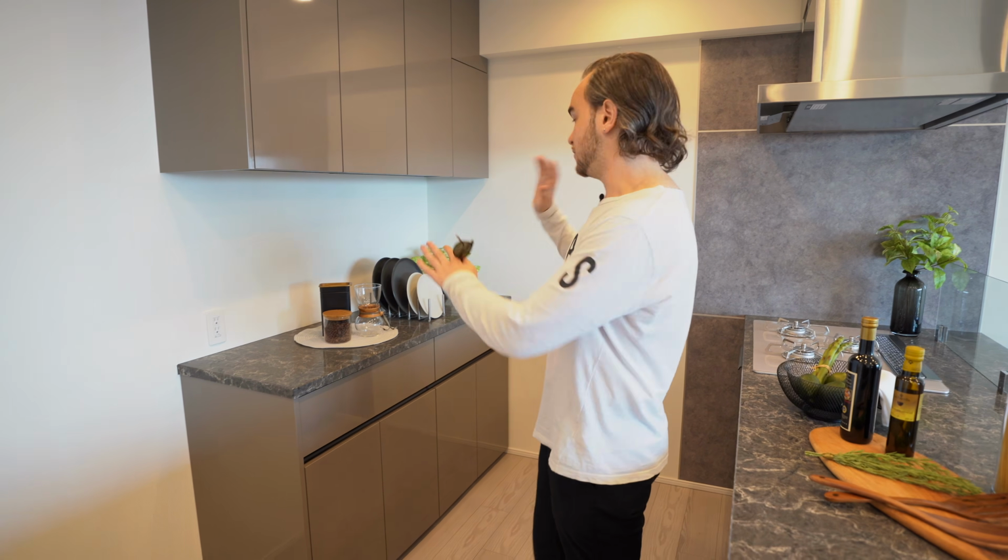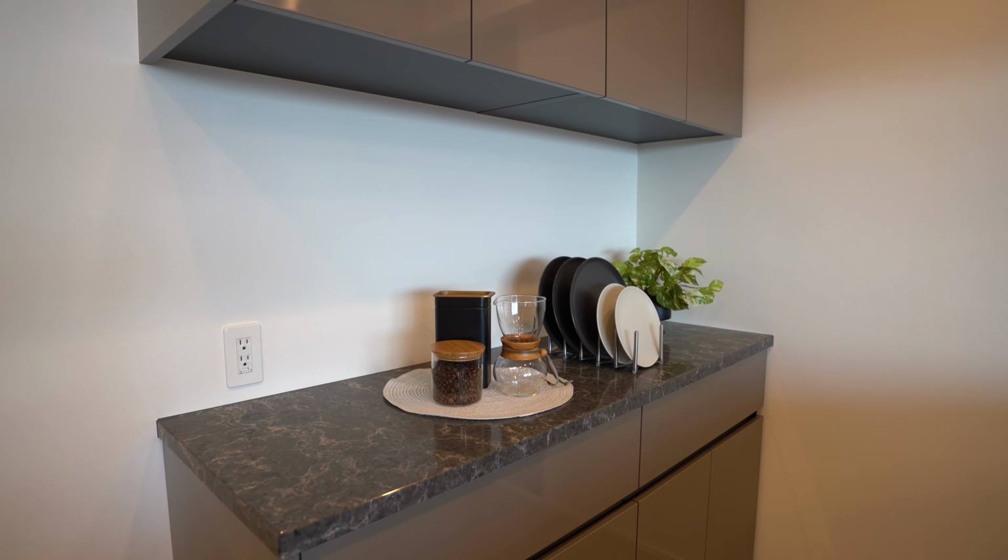They also added this little storage over here right next to where the fridge would be, because in Japan you don't get a fridge when you buy a place new. So you're gonna have to get one of those yourself. But let's take a look at the rest of the living space.